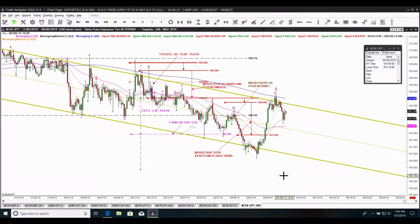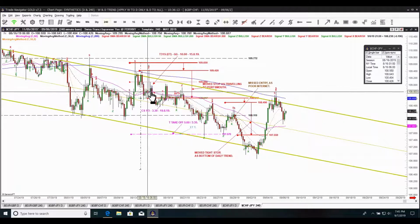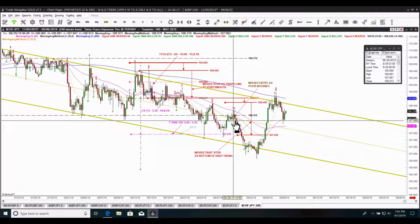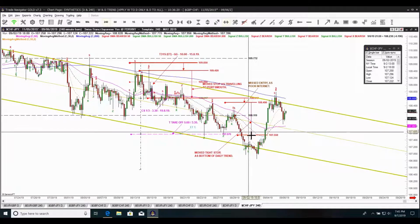Final trade: Swiss franc, Japanese yen. This is a trade I entered here. I did lighten up on this position. We tracked all the way down here, hit the target. I rolled the trailing stop here.